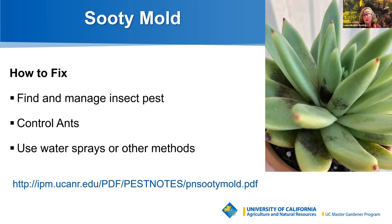While sooty mold is not harmful to the succulents, it is an attractant. It doesn't infect plants, but can harm them indirectly because by coating the leaves, it impacts the ability of the plant to carry out photosynthesis. Photosynthesis is how plants convert the energy from the sun into sugars that feed it and support its growth. This can lead to stunted growth and poor health in the plant.